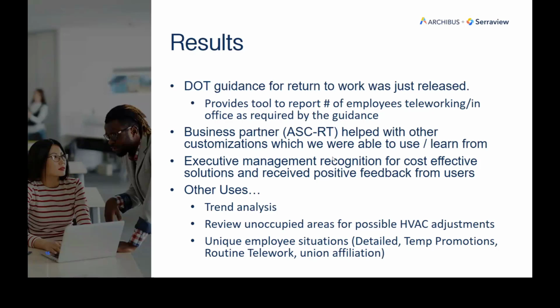And like I mentioned earlier, our business partner ASCRT had helped us with customizations in the past and currently, which we were able to use and learn from to make this work for us. And of course, the flexibility of Archibus was a good result. Right after presenting it, we received recognition from our executive management for using cost-effective solutions. And we've also received positive feedback from many users. There's a lot of people that are presenting this to their management, and of course, it just released last week, so we'll see where it goes from here.